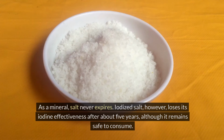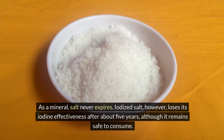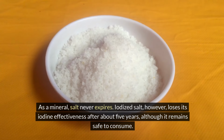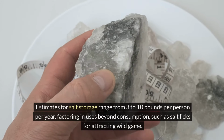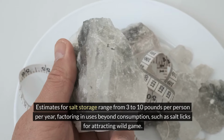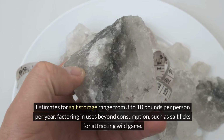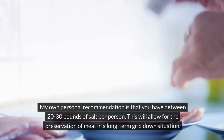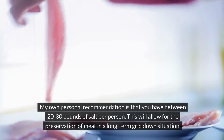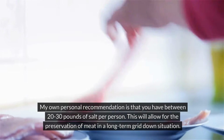Salt. As a mineral, salt never expires. Iodized salt, however, does lose its iodine effectiveness after about 5 years, although it remains safe to consume. Estimates for salt storage range from 3 to 10 pounds per person per year, factoring in uses beyond consumption, like salt licks for attracting wild game. My own personal recommendation is that you have between 20 and 30 pounds of salt per person. This will allow for the preservation of meat in a long-term grid-down situation.